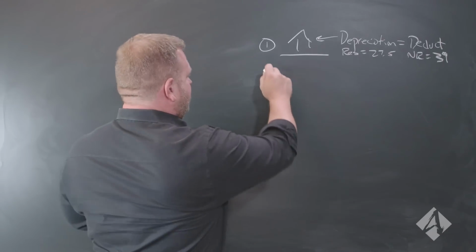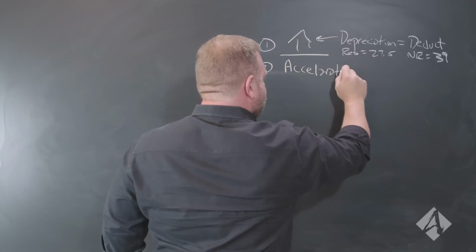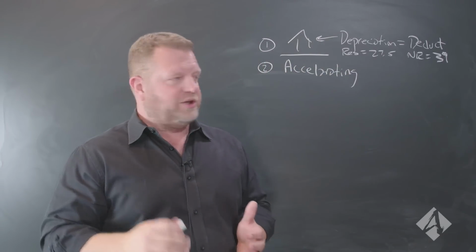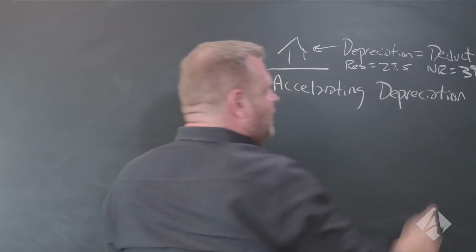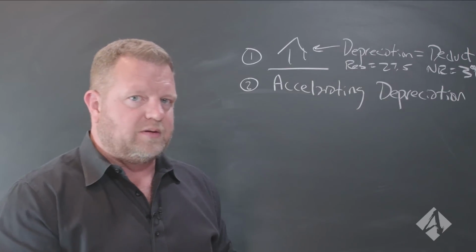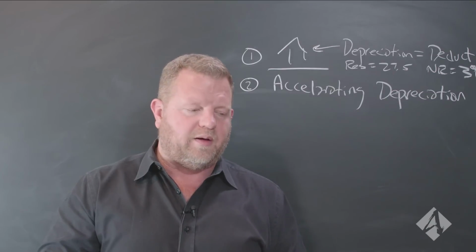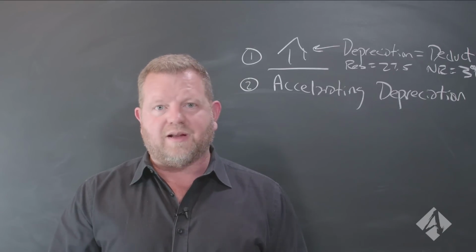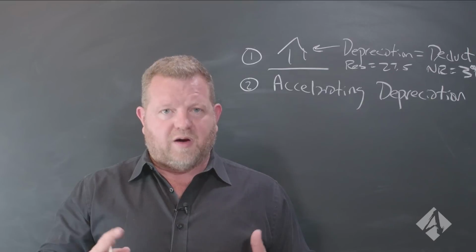Number two, our second strategy, is accelerating depreciation. So, accelerated depreciation. You say, hey, 27 and a half years sounds great, but can't we do it faster? Well, here's the deal. The methodology that most accountants use on that 27 and a half years is actually technically impermissible.